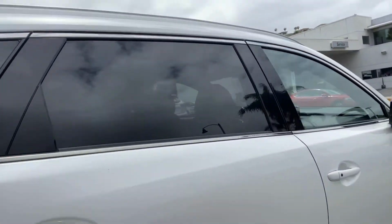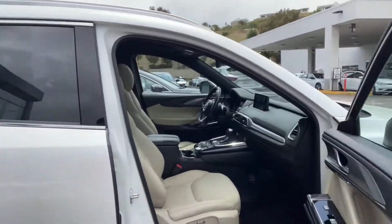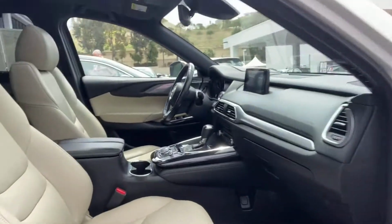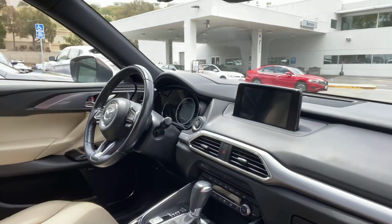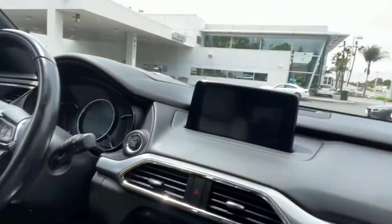As you can see, right? And then let's just do this. The mirrors open up. It's in really beautiful condition. As you can see, the cockpit. And of course, the dashboard.